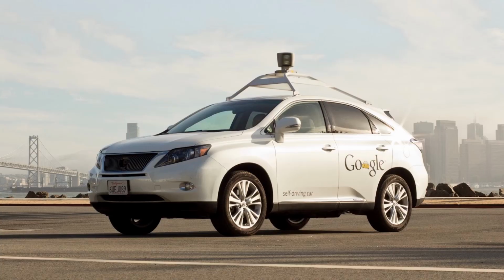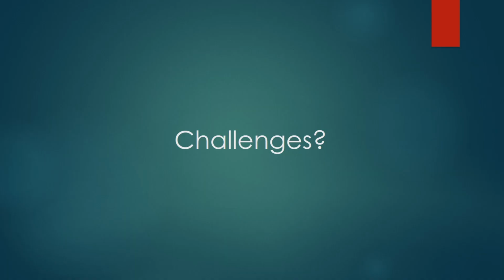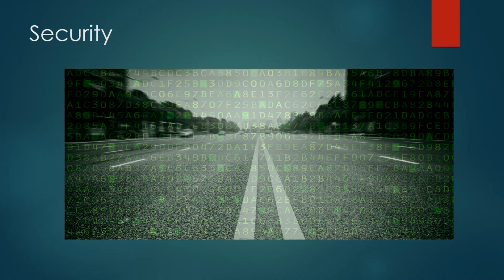All right, driverless cars. They're sounding pretty great. They're going to make our commutes faster and make our roads safer than ever before. But are there any challenges, any roadblocks, blind spots, any potholes in their way? The answer is yes. The first question that's asked is security.